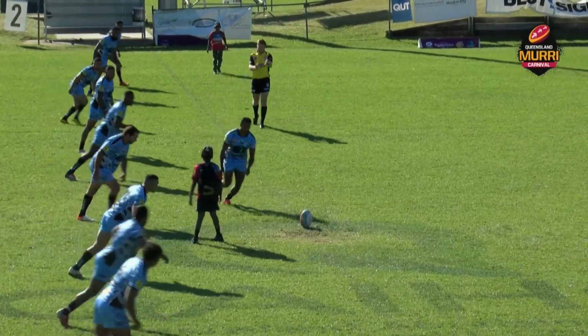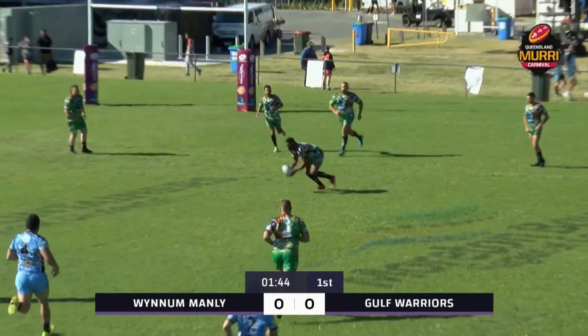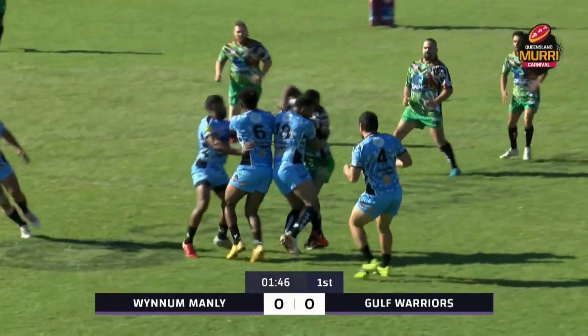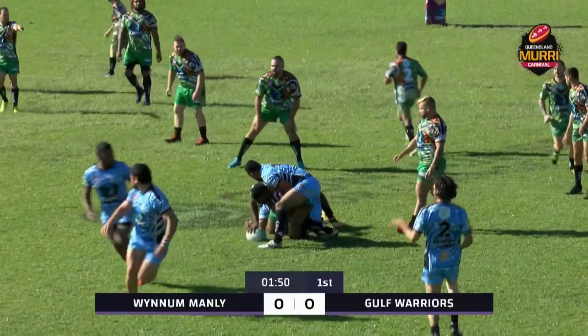Basically from Wynnum in the Townsville area, and they've been together for quite a long time, so expect some great passage of play as they pick up the ball, the Wynnum Manly side, for the first run on day 4 for action on field 2.